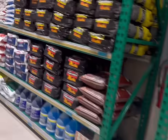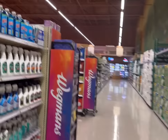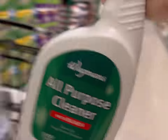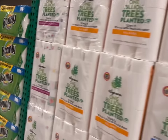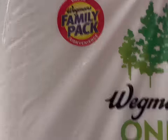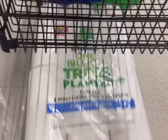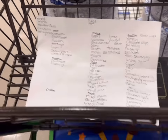Okay. Got paper towels. Oh, you know what else I need? Josh and I are loving this all-purpose cleaner I got. More of that. Been using it for the deck furniture and stuff that has a layer of pollen on it every single day. Okay, paper towels, choose a size. Put it on there and I just kicked my bags out. Cool, cool. Okay, let's go over.